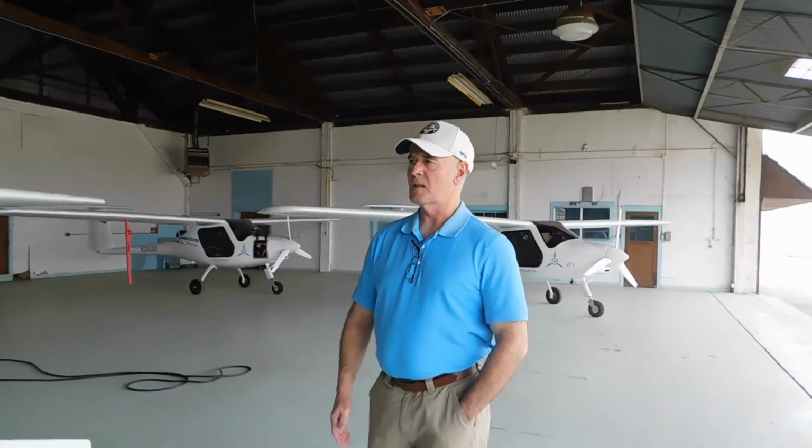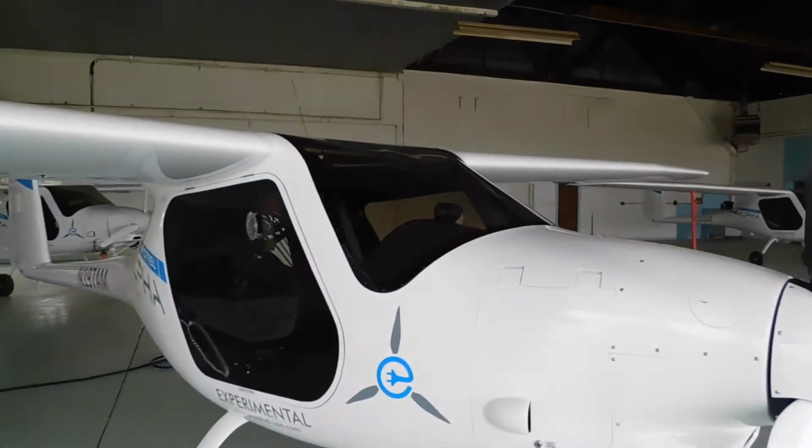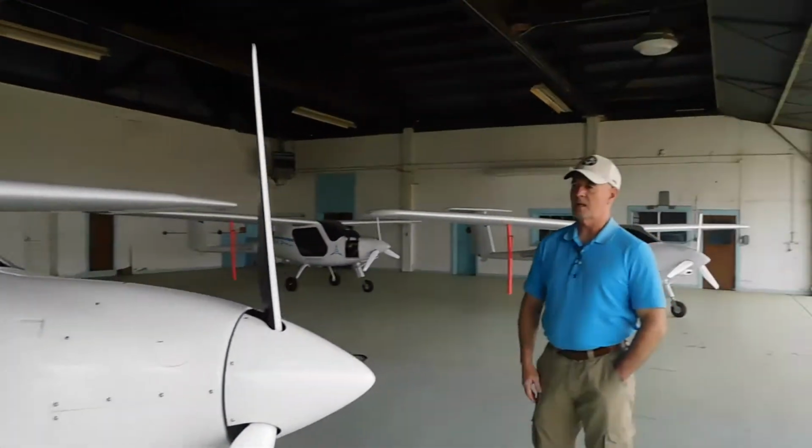That's great. What's the top speed? The maximum speed is 135 knots. The cruising speed is typically around 85 to 90 knots. I typically fly them at about 64 knots, which is about 73 miles an hour. And that's good energy economy.